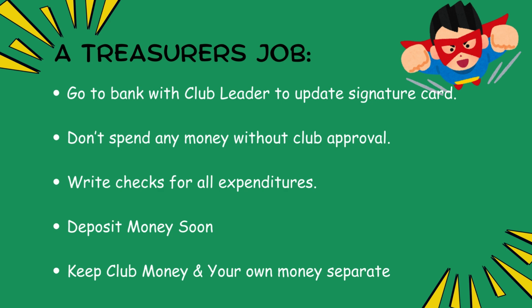As you know, money is important to people. Therefore, it is very important you keep a good record of the money you handle. One, when you become treasurer, you should go to the bank with the club leader to update the signature card. Clubs should have 3 to 4 officers and or leaders on the signature card, and none of them should be related. Don't spend any money without club approval.